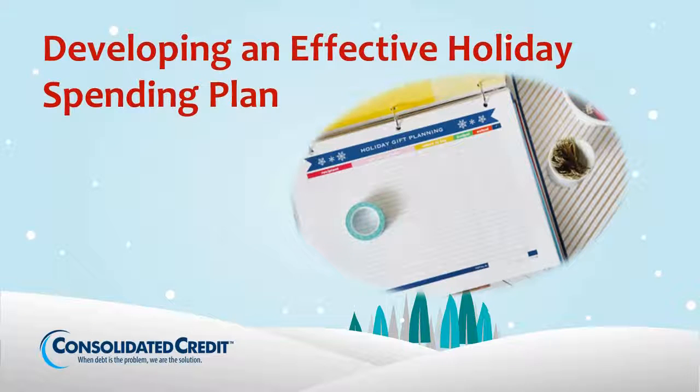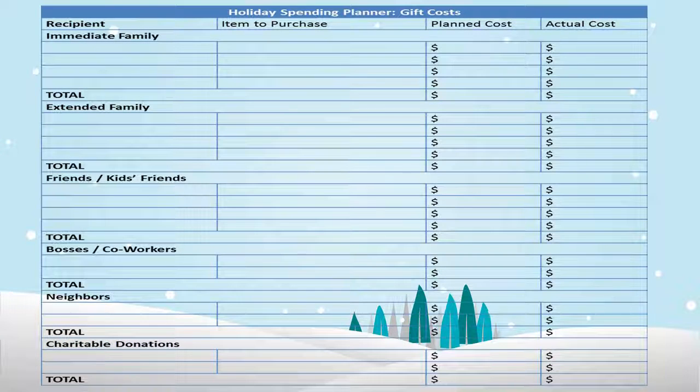Now we're going to talk about developing an effective holiday spending plan. So when you're creating your holiday spending planner, you want to factor in your gift costs. Who's going to be the recipient of these gifts, what you're going to purchase, the planned costs on what you plan on spending, and then what the actual cost is.